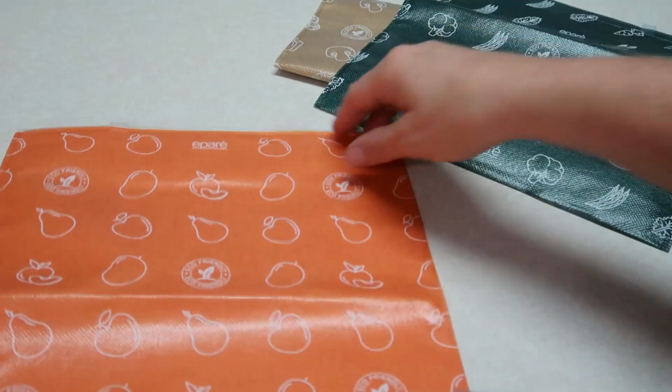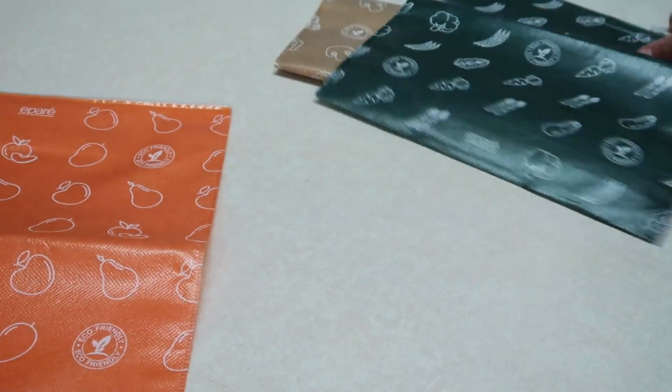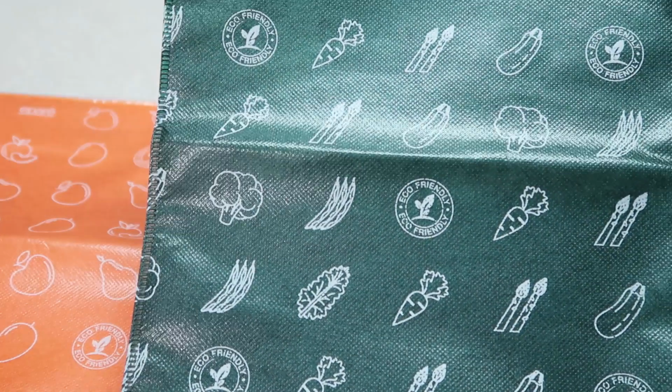We have this orange one here. We also have a green one in the same size.